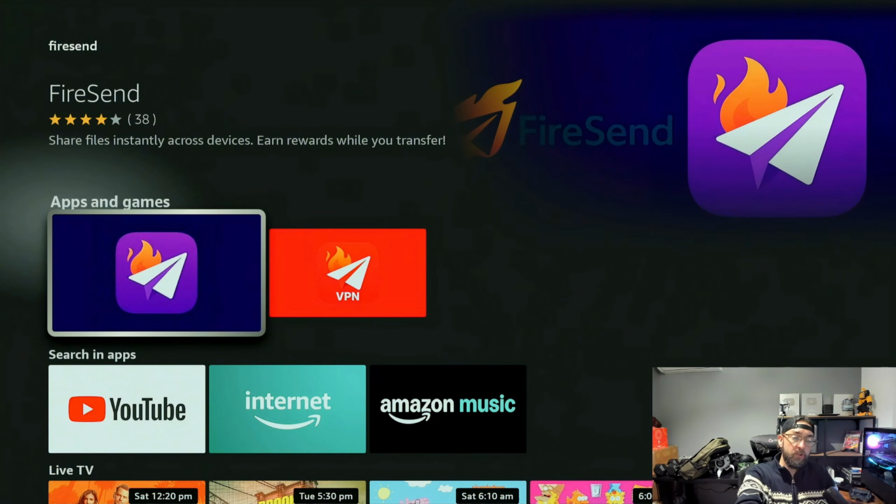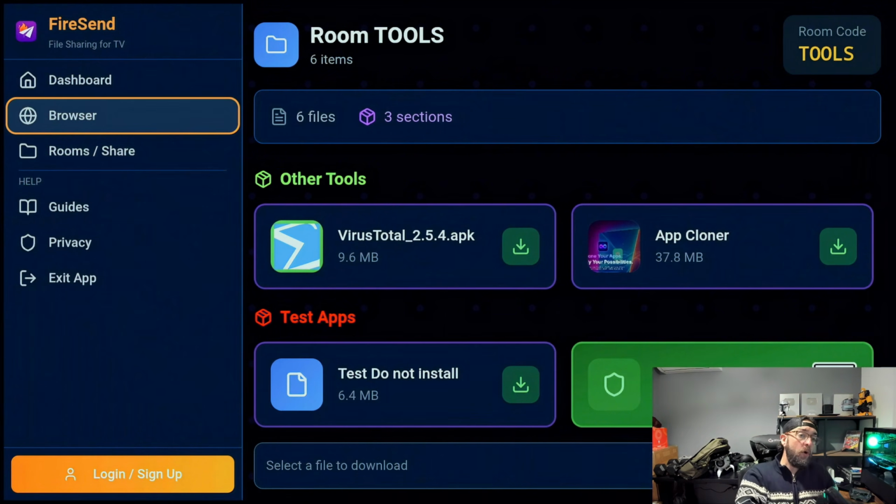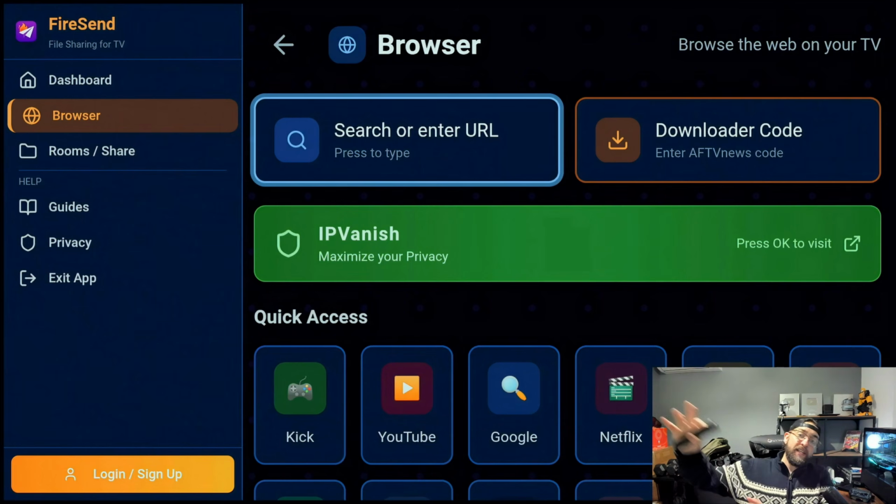What Firesend will do: you install it, and this will open up a whole world of different options for you. So you have your dashboard. It will give you the option of a browser to the outside internet. So when you're on your so-called lockdown Fire Stick or Fire TV device, you can search anywhere on the internet from here, and you can download from it.